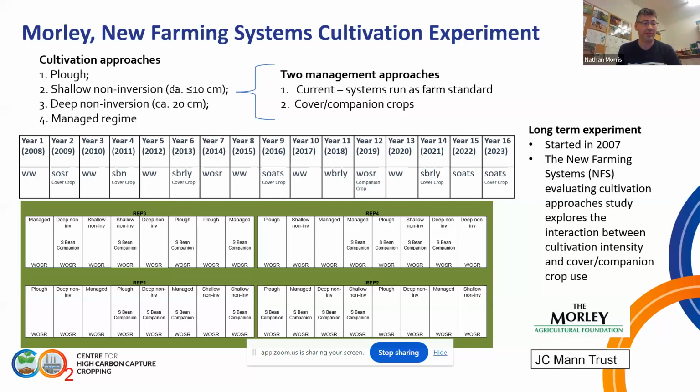So cultivation: we have 4 levels of cultivation, from plough being the most intensive through to deep and then shallow non-inversion, and a managed regime, which is basically adapting to the conditions and also the management history in terms of any grass, weeds or other factors that farmers would do. And that's very much an example of how farmers will react to the conditions, rather than just being absolute to a single type of cultivation.